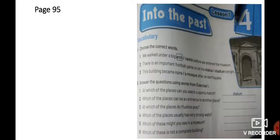Now in our workbook, page 95, choose the correct word. The first one, we walked under a big arch before we entered the museum. The second one, there is an important football game at the stadium. Number 3, the building was reused after an earthquake.